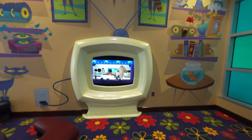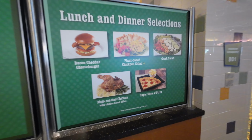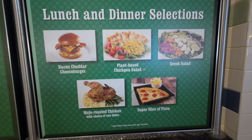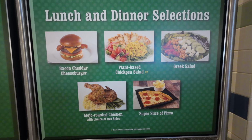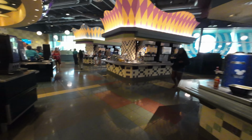Everything Pop Food Court is a good size, and they have lots of items on the menu. They serve breakfast, lunch, and dinner. Breakfast starts at 7 a.m. It closes at 11 p.m. There's lots of indoor and outdoor seating available.